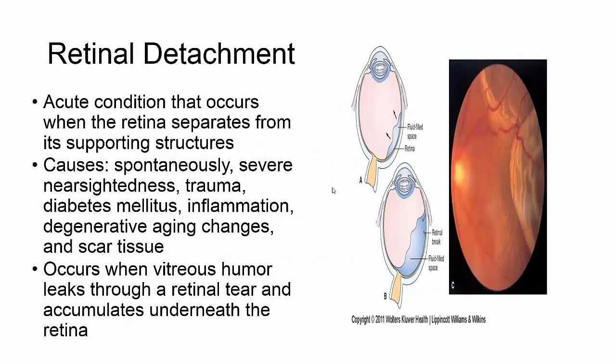The next one I want to talk about, and I believe this is the last one that relates to the eye, is a retinal detachment. This is an acute condition that occurs when the retina separates from the supporting structures. Its cause can be spontaneous. It could be due to severe nearsightedness, trauma, diabetes, inflammation, degenerative aging changes, and scar tissue.